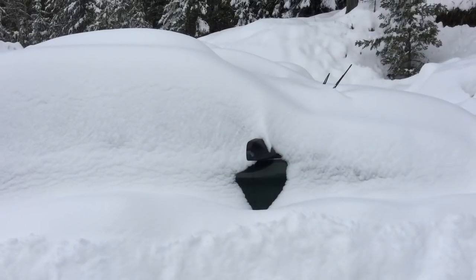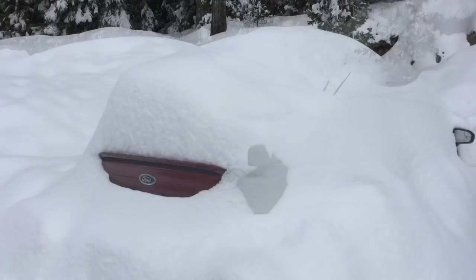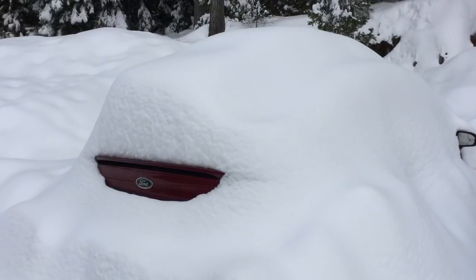I made it a little longer in length than the pattern called for because I wanted to make sure it fit him, and I also wanted to make sure that he could turn the brim up a little if he needed to. So I think it turned out really cute. To give you an idea of how much snow there is, there's a car under there, and there's another car under that pile. Crazy.